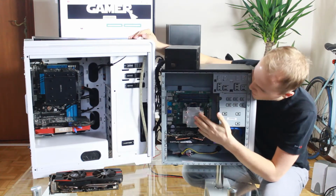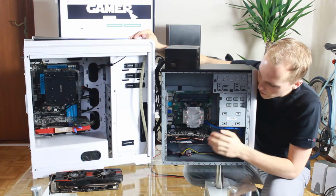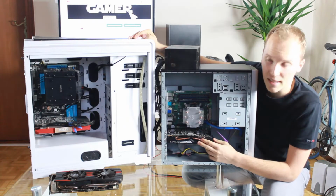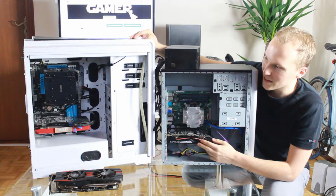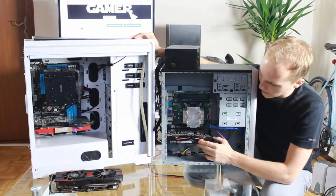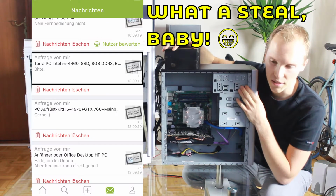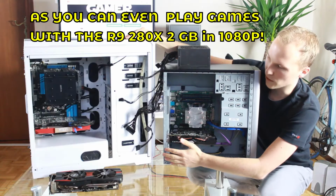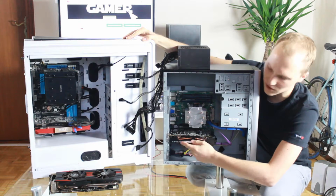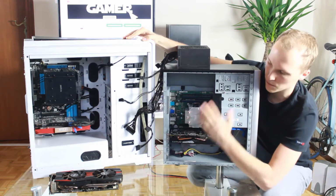Of course you can't overclock it because it's just a cheap motherboard. It also comes with 8 GB of RAM, and we have an R9 280X. Well, sure, this card is not as powerful as a GTX 970 with 4 GB. But we only paid 120 euros for this PC, which is incredible value, to be honest. If you then count in 70 euros for the graphics card, and we sell this R9 280X for 40 euros, then we have the whole system for 80 euros.